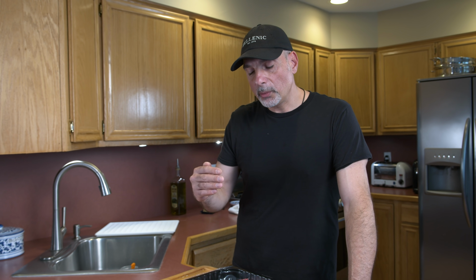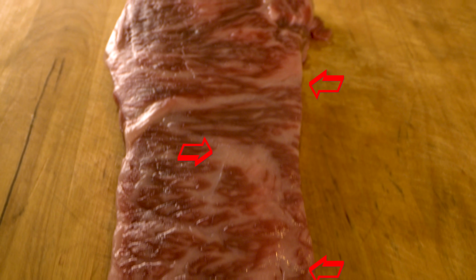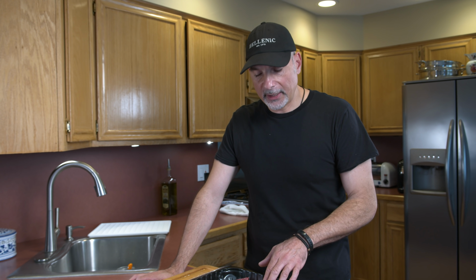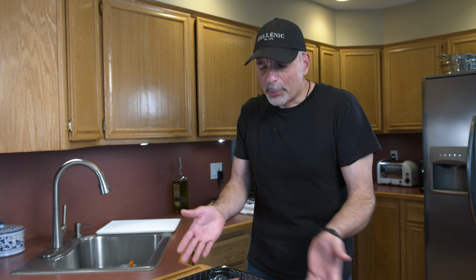Wagyu that is not olive fed usually costs between $100 and $150 a pound. So if you look at the steak and you look at the marbling, you'll see that some of the marbling is much thicker all around the steak. That's what puts it at the $100 end. The thinner the marbling is, the more expensive the steak is. So this is pretty much worth $100 a pound.